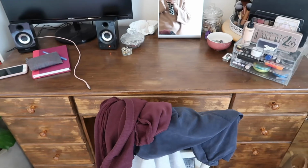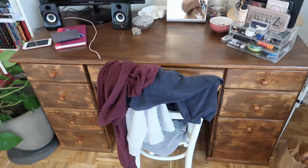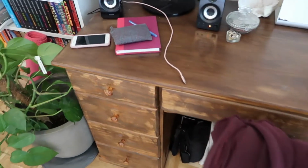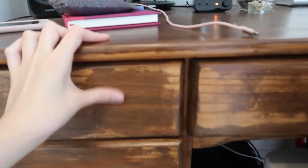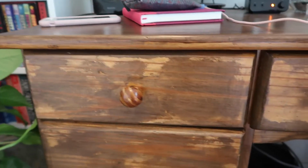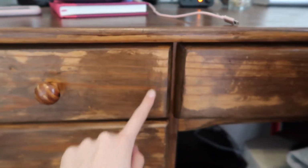And then this desk is secondhand. I bought it through, I want to say, tweedehands.be. And then I sanded it down and gave it this new color. I kind of like the effect, but that's mostly because I didn't sand it down enough.